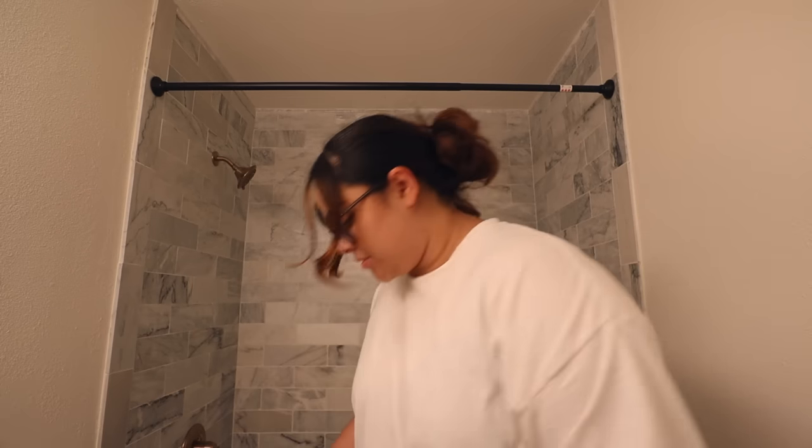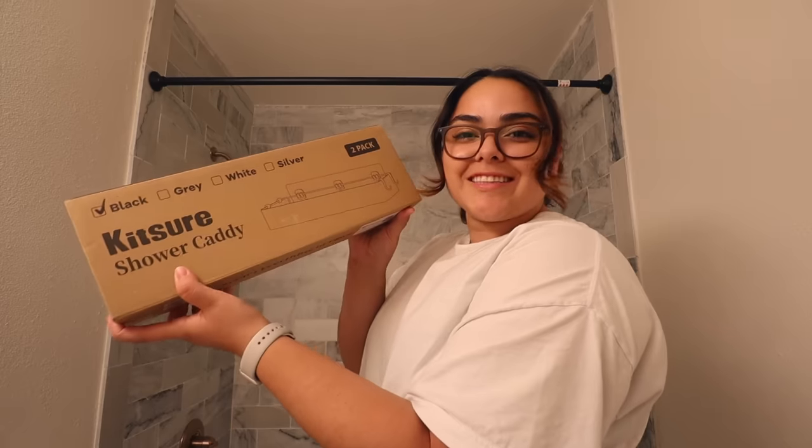So I finally found the shower caddy. The goal is to put this up and then also my shower curtain because I think what's gonna happen is I'll probably have to let it sit overnight before I can actually fill it with my shampoos and stuff, and I wanna do that tomorrow, so I'm gonna try to get this done.